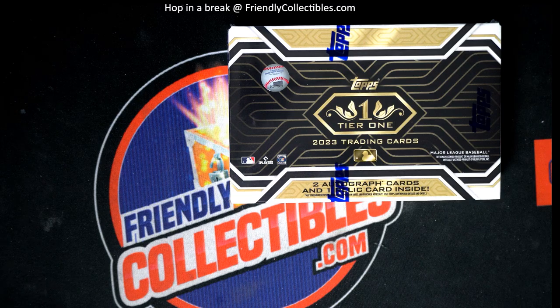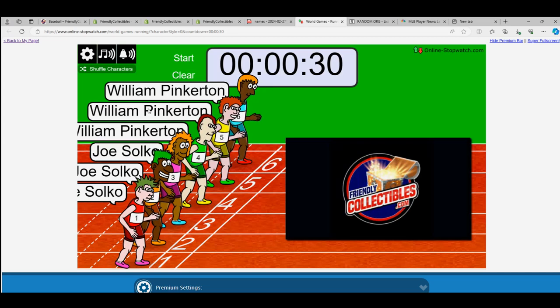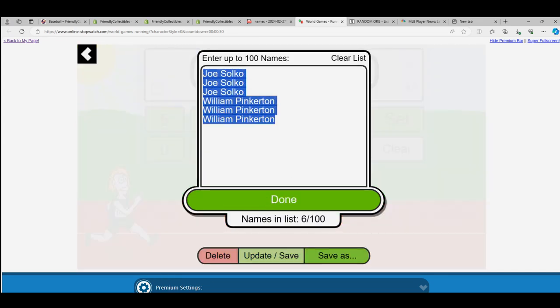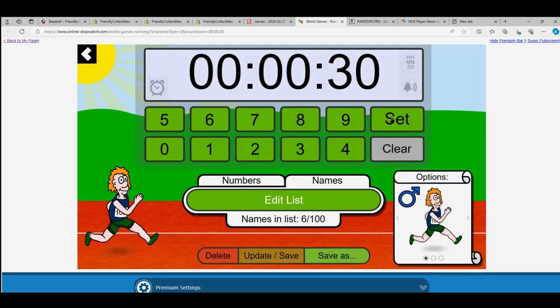Good luck in Topps Tier 1 Baseball. Ho! Two spots are up for grabs in our race. Wait a minute. That's the old list of runners there. Here's our new list. Okay. Let's see who wins these spots. Good luck.